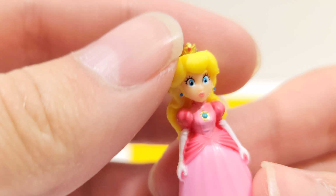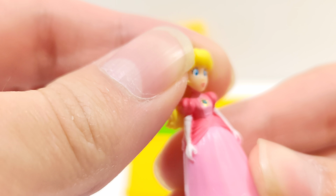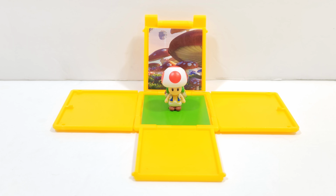One other thing and last thing for Peach, her head does rotate kind of like this. Now, the hair is in the way, so you don't want to really mess with that. But yeah, really cool. Up next is Toad, and as you can see, it looks very similar to the background that Peach had. Really cool looking. With the mushrooms, and we can see the cascade-looking flying areas, similar to Odyssey, which is cool.